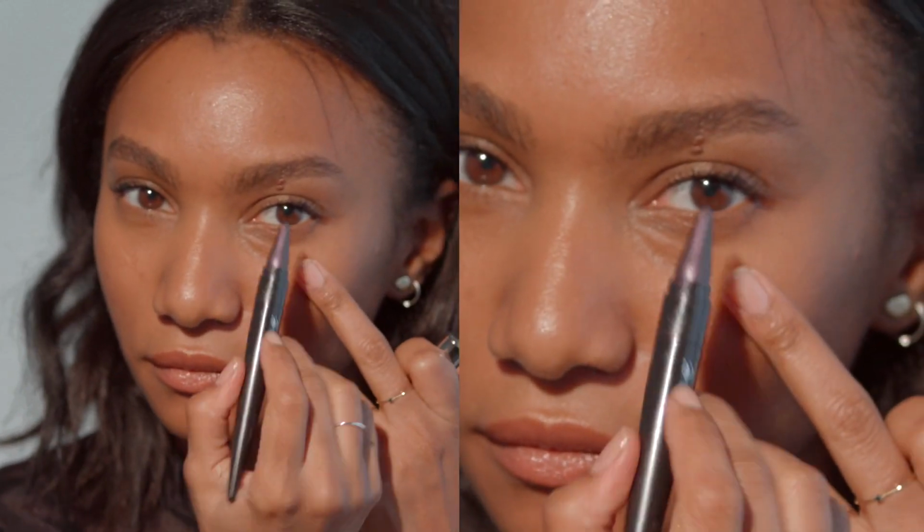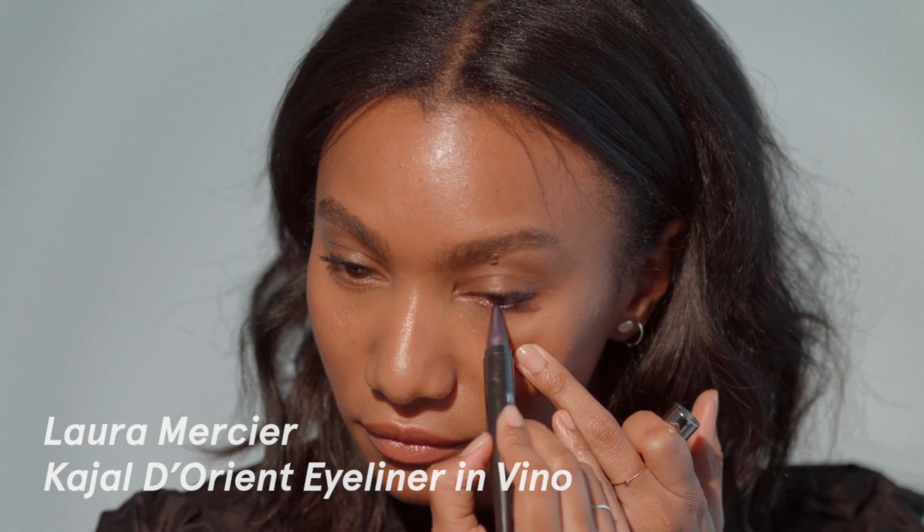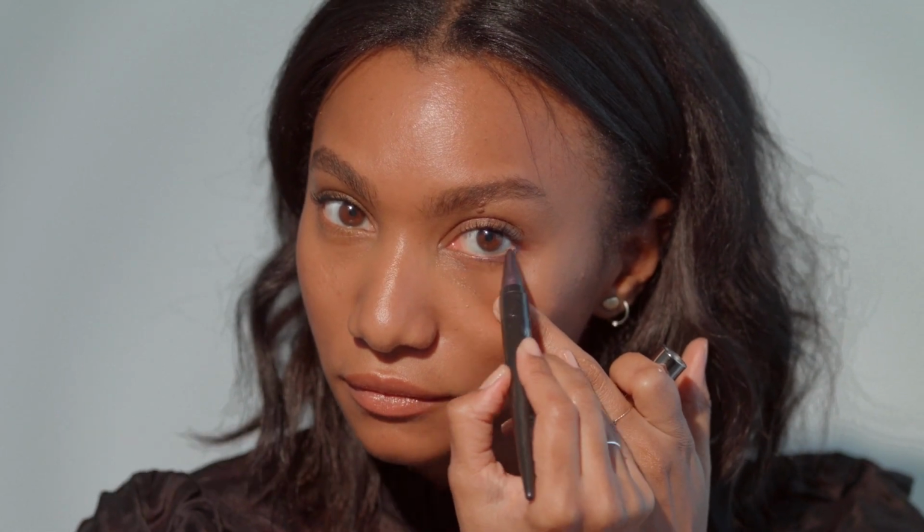Then one little thing that I want to add now that most of the look is done, I'm adding this eye kohl from Laura Mercier. It's actually like a dark purple, so it's not black, but still it would just add a little bit more intensity to my eye look.